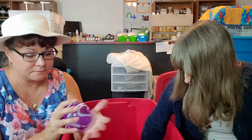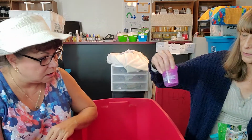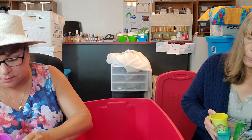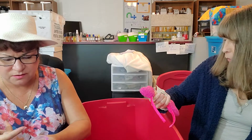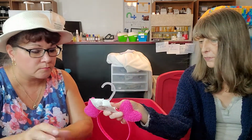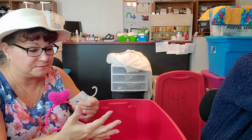All right, I got three slime. This one looks like it's been used. Ooh, slime. I like slime. Yeah, it's been opened. So we got two that are good. Little Cat and Jack. That's no good. Headband. I doubt that's worth anything. Thank you.